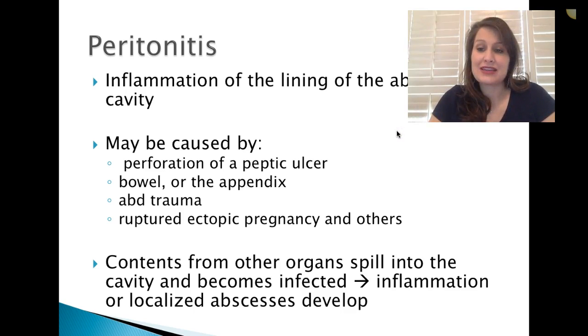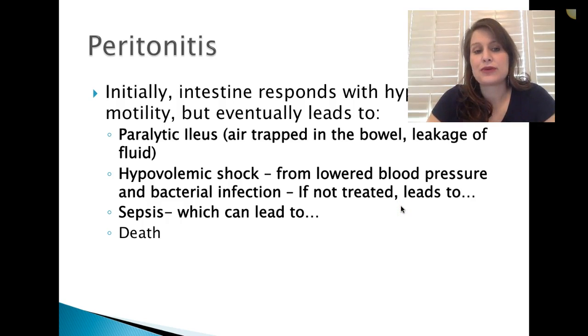Peritonitis is inflammation of the lining of the abdominal cavity, and it may be caused by, like we just said, appendectomy, perforation of a peptic ulcer, abdominal trauma, maybe a stab or a gunshot wound, ruptured ectopic pregnancy, and there are a couple of other things that can cause infection in that lining. Basically, the contents from other organs are going to spill into the cavity and make it become infected. The infection then grows into inflammation, or a localized abscess can even develop as well. Initially, the intestines respond with hypermobility, okay? So the peristalsis is really working overtime, but eventually it's going to lead to the paralytic ileus. Paralyzed, paralytic, it's just not moving.